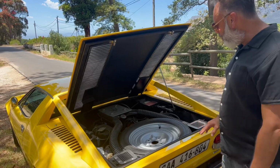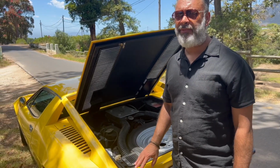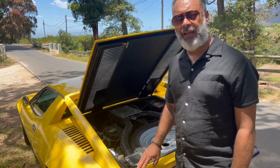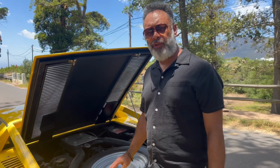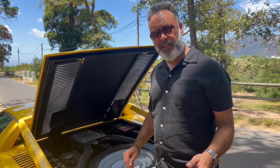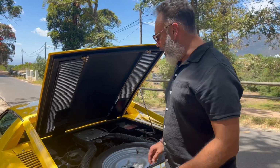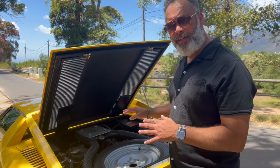This is from 1982, and this one in the yellow color is particularly attractive. It just sticks out like a 19-year-old at a swingers club. It's just fantastic. The competition for this particular Merak in 1982 was the Ferrari Dino, which was also a 6-cylinder 2+2. This one had slightly less horsepower than the Ferrari Dino.